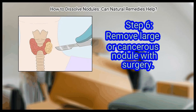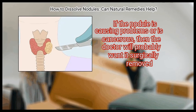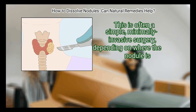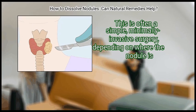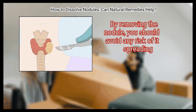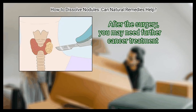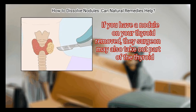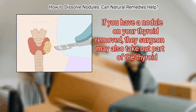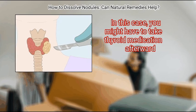Finally, remove large or cancerous nodules with surgery. If the nodule is causing problems or is cancerous, then the doctor will probably want it surgically removed. This is often a simple, minimally invasive surgery, depending on where the nodule is. By removing the nodule, you should avoid any risk of it spreading. After the surgery, you may need further cancer treatment. If you have a nodule on your thyroid removed, the surgeon may also take out part of the thyroid. In this case, you might have to take thyroid medication afterward.